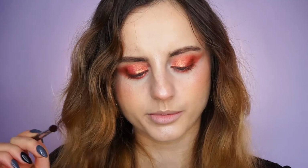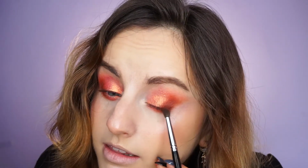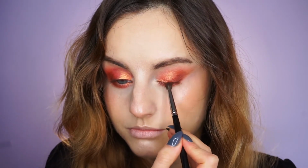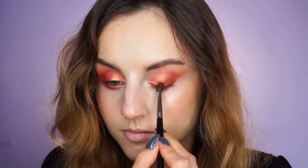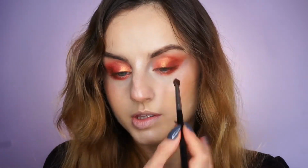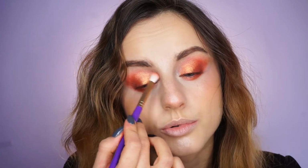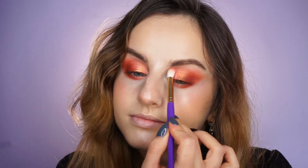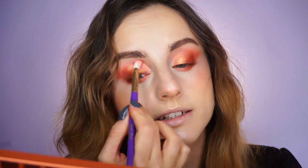Something like this. With my previous brush I'm going to take a little bit more of this orangey brown here and blend this edge. So basically fade the matte into the shimmer on the lid, to get a smooth transition. Taking the blending brush with no additional product and just fade the edge again, just so this shimmer will look a little bit more blended into my skin.